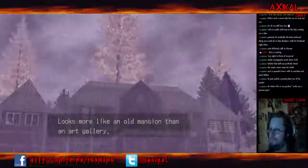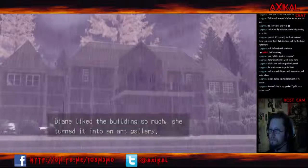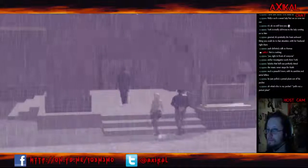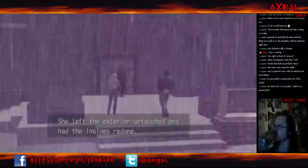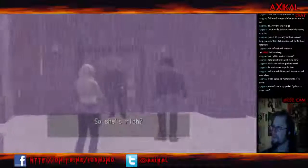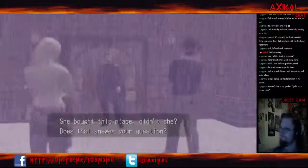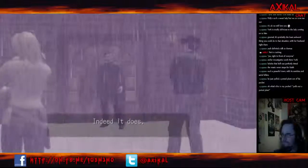Looks more like an old mansion than an art gallery. Diane liked the building so much she turned it into an art gallery. She left the exterior untouched and had the insides redone. So she's rich. She bought this place, didn't she? Does that answer your question? Indeed it does.